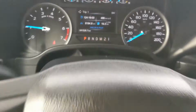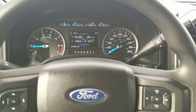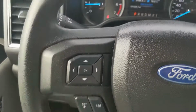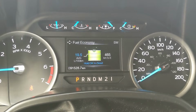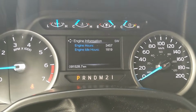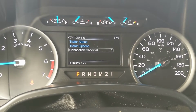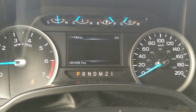Now sitting in the truck with it running, you can see it's sitting at 91,528 kilometers. And moving down to the steering wheel, on the right hand side you have your hands-free phone and radio controls, and on the left you have your cruise controls as well as your controls for your center info screen here, where you can cycle through your trip 1 and 2 information, fuel economy, fuel history, compass. And then you have your display mode with your engine hours, transmission temperature, distance to empty, tire pressures, and digital speedometer. You have your towing information, off-road status, and settings for your screen, and some other features around your vehicle.